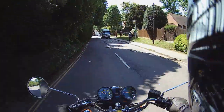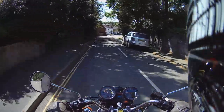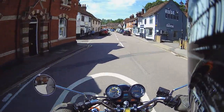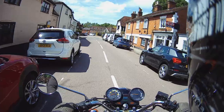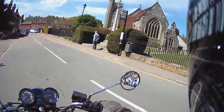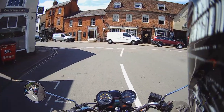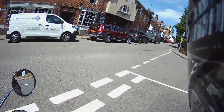To Old Welling. This would be a lovely place to live. If I had the money, I think I'd move to somewhere like this. All these old houses, and some of them are, what, 1600s maybe? Especially this one at the end here. There's the old church. Katie's Bakery. It's a typical little English village here.